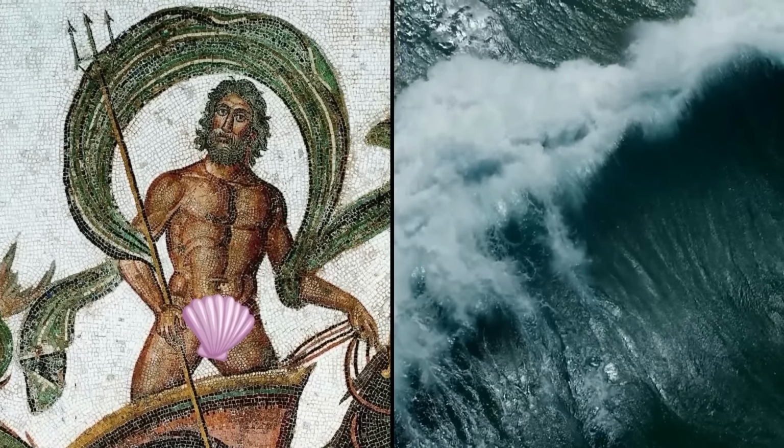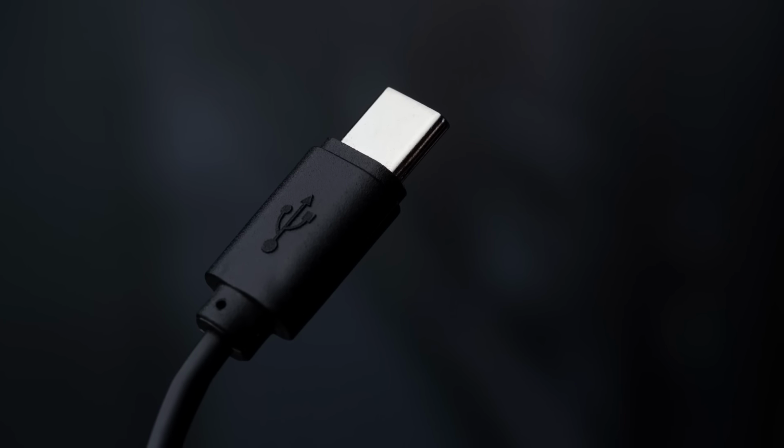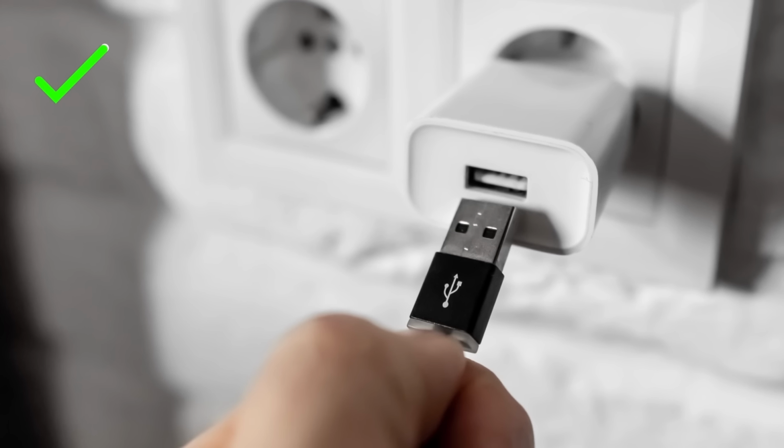While the Drysack symbolizes the power of the sea, those who propose this theory suggest the USB's three-pronged trident could symbolize the power of technology and adaptability. While it's fun to theorize, the mystery of the USB symbol may have a more official solution.